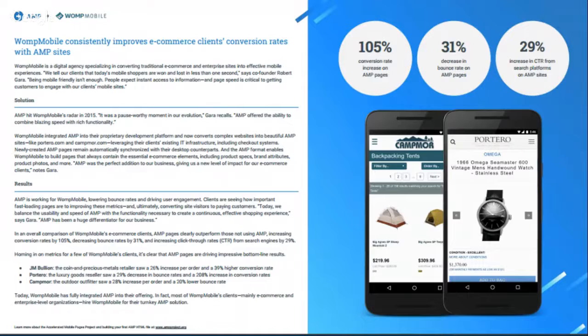So you've seen a 105% increase in conversion rates on AMP pages, a 31% decrease in bounce rate, and a 29% increase in click-through rates from search. All really strong results that I'm sure we would all love to share with the customer after some sort of solution that we pitched to them and ultimately implemented.